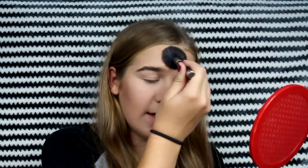I'm going to use the City Color Sunkissed Trio. I'm going to use this middle shade, this bronzer shade. And I'm gonna use this brush, this cheapo brush, and just do my forehead real quick, dot dot dot dot dot dot. Blend. Okay.